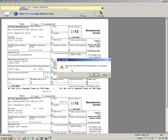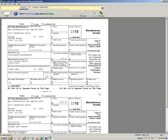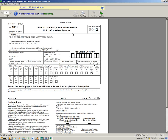It's a little different than our W-2s. For you W-2 people, we actually do not have to print on the red for W-2s, but we still have to for 1099s. So now it's asking you to put that red paper in for your federal form, okay? So we're going to go ahead and click OK, and then it wants to print it. So I'm going to go ahead and say OK to print. So it just printed that copy. Now I'm going to do my next step.